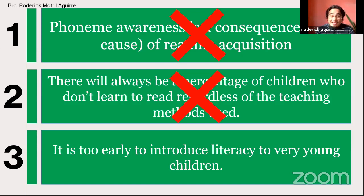There's no such thing, okay? There is no such thing as too early. Even newborns can be taught literacy, but it does not have to be formal.